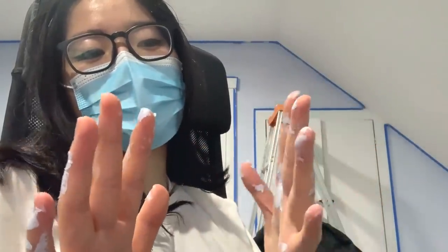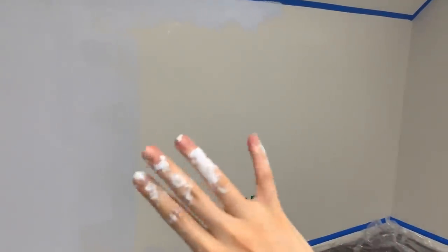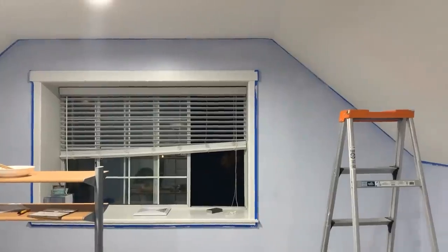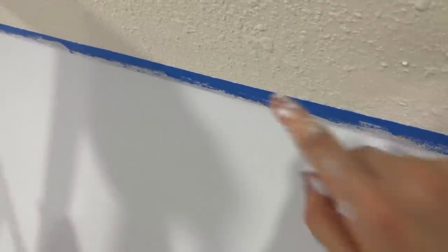Hi everyone, I'm very sweaty and my hands are completely caked with paint. Let me show you how much I have done. So this is wall number 3, so I basically have about 2.5 done. It is pitch black out and I just finished. I was doing this really annoying corner, which took forever. I'm going to do the most satisfying part, which is removing the tape.